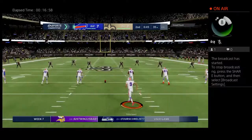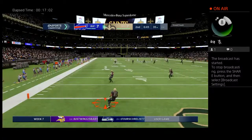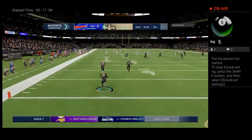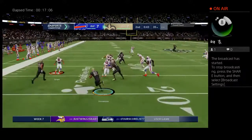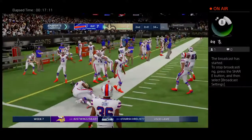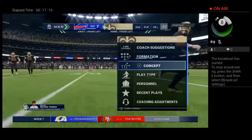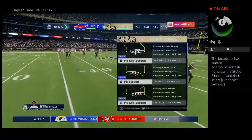So all even at 7 now as they kick it away. That'll be taken about a yard deep. Oh, a dangerous return man showing it here, and he is out of bounds right around the 34. At their own 34-yard line.